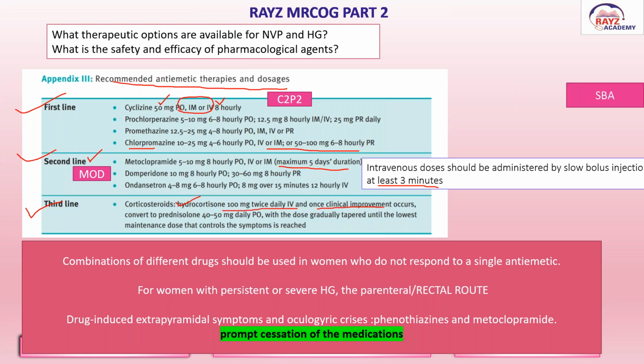And once there is clinical improvement, then we convert it to prednisolone. So what is the dosage of prednisolone? We will just make it half of hydrocortisone. So we were giving 100 milligram of hydrocortisone, so prednisolone will be 50 milligram. And we were giving hydrocortisone twice daily, so prednisolone will be given daily, but through the oral route. The dosage will be gradually tapered until the lowest maintenance dose that controls the symptoms is reached.